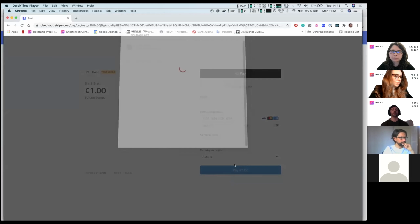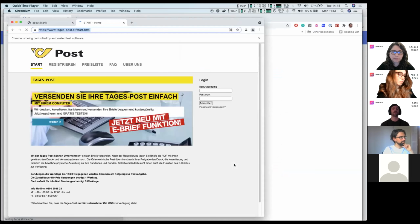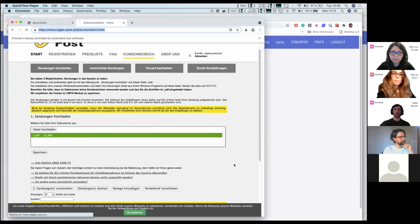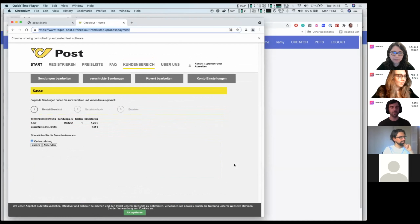And what it does right now is it hooks itself to the post service, which now opens a new browser in the background. We call that headless. It logs in for me, uploads my PDF, chooses a PDF, and then goes to the next step. That would be the payment process.